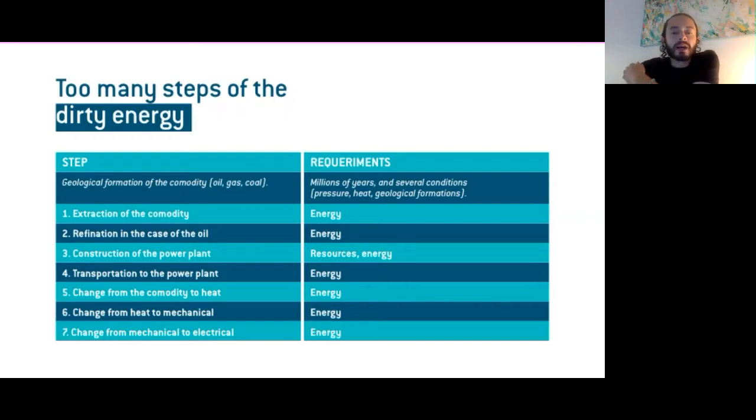But after that, in the case of the oil, we need to refine because it's not pure, and each oil is different, and we need to put it into a refinery process. We waste energy in the first and the second step. After that, we need to construct the power plant for oil, gas, and coal. And we take resources and energy.